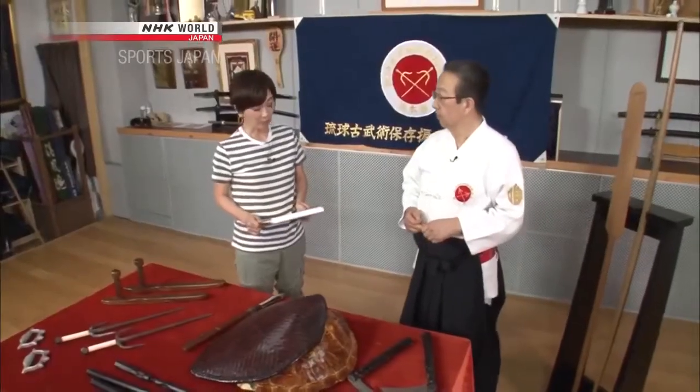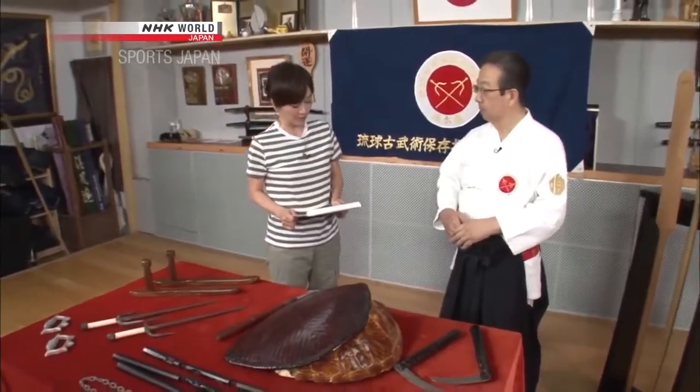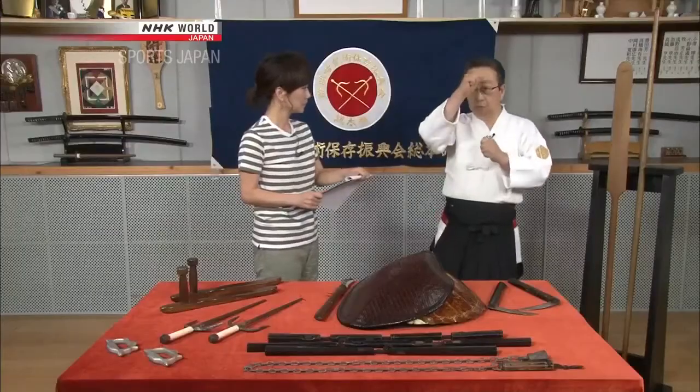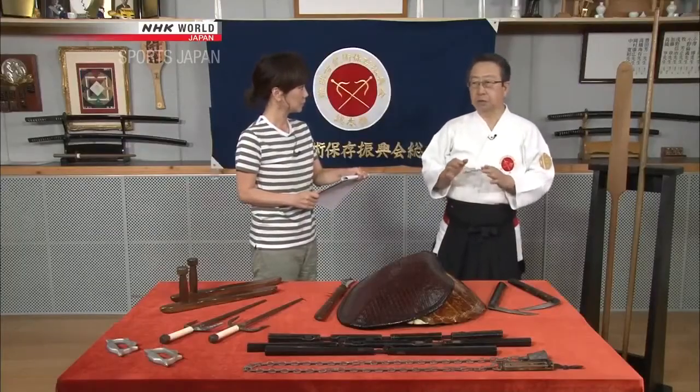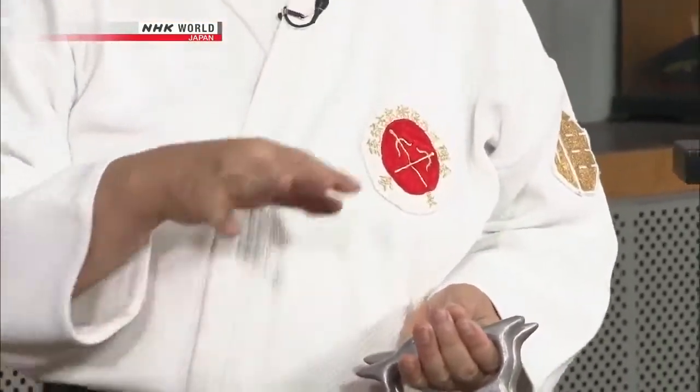So I see there are a lot of thrusting movements in Ryukyu classical martial arts. Yes, there is a lot of thrusting and striking. These techniques are used frequently. All weapons are like a part of the hand.